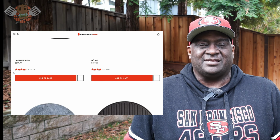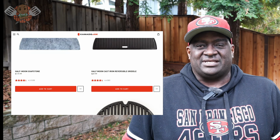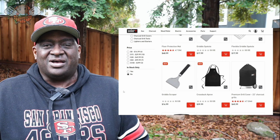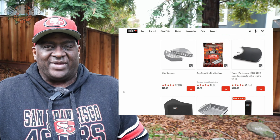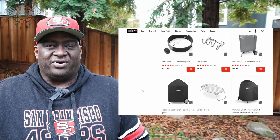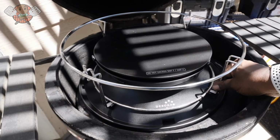Especially when it comes to ceramic cookers, I give props to the Kamado Joe company because they innovate. They constantly are coming out with new accessories, and they're trying to make that cooking experience better. That's something that Weber also does, and that's one of their advantages: there are a ton of accessories available for the Summit Kamado, both from Weber themselves as well as from third parties. So with both, you get them, take the time to learn, and you're going to have a good experience with either one of them.